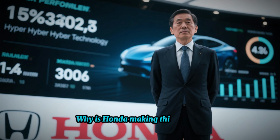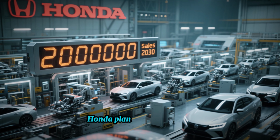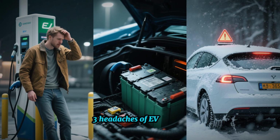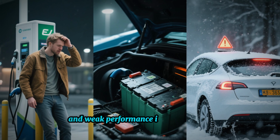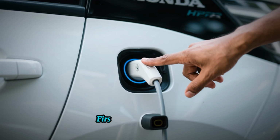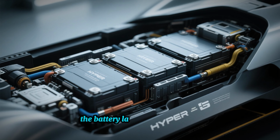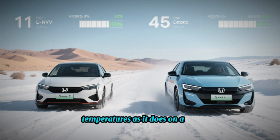Why is Honda making this big bet? Well, it's all about the numbers. By 2030, Honda plans to sell 2 million EVs annually. But this isn't your typical EV. It addresses the top 3 headaches of EV owners: long charging times, battery degradation, and weak performance in cold weather. The hyper-hybrid sidesteps all of these issues. First, no need to plug in. It charges itself during regenerative braking. Second, thanks to its unique design, the battery lasts longer. And third, it performs just as well in freezing temperatures as it does on a hot summer day.